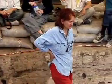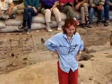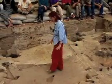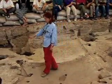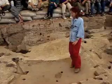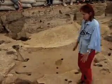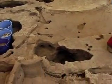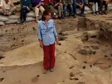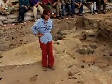Okay, so we have made some progress since last week, and we are slightly deeper down, but we are still digging in two phases. This whole part of the house, this area where I'm standing, this platform, and that platform, is an earlier phase, which is our phase 1. The western part of the house, the central floor and this whole western area, is in a later phase, which is our phase 2.